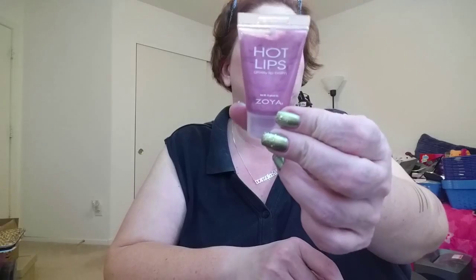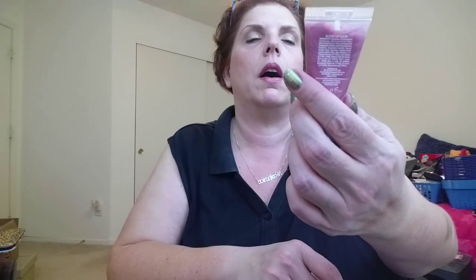And let's see, finally, this is Hot Lips. This is what I got from my Zoya haul for the 3 polishes that were different. I love this stuff. This stuff is great lip gloss. It's just wonderful. It keeps you very hydrated, which is great.